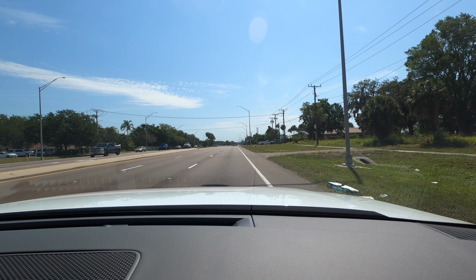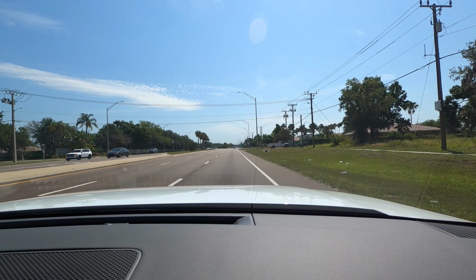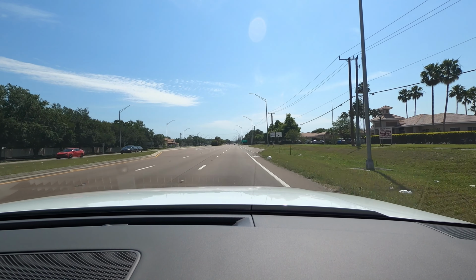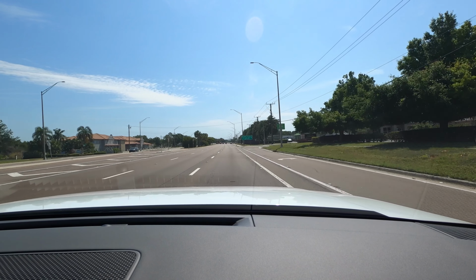231 horsepower hybrid, here we go. That was in sport mode. We're going to change it into eco. But the funny thing is, I'm still getting over 30 MPGs.